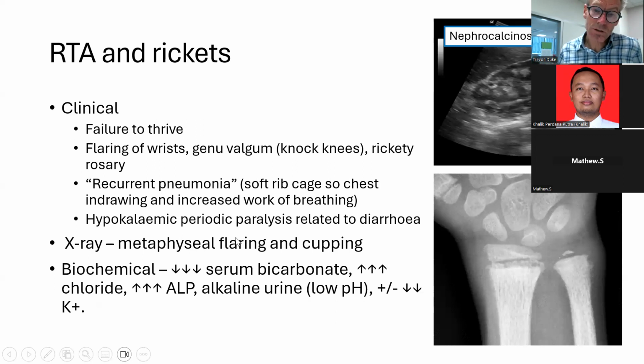And sometimes, because of the severe hypokalemia, they may also present with hypokalemic periodic paralysis. If they get an episode of diarrhea, then they're likely to become very floppy and weak because of the hypokalemia.